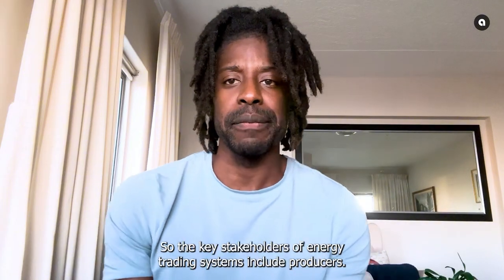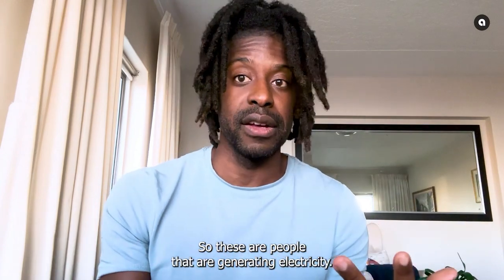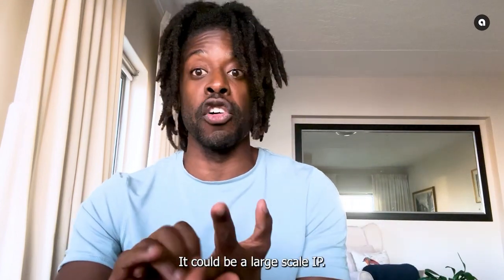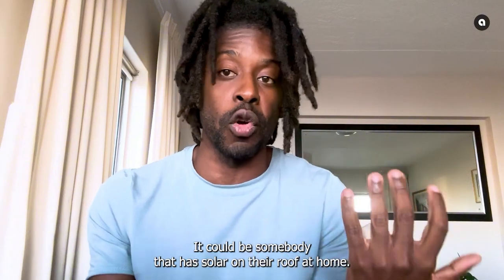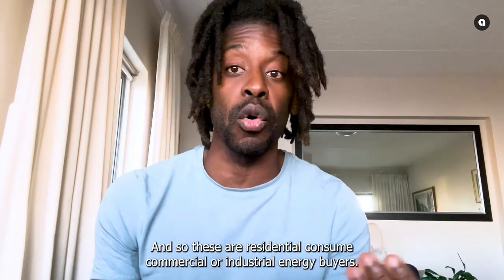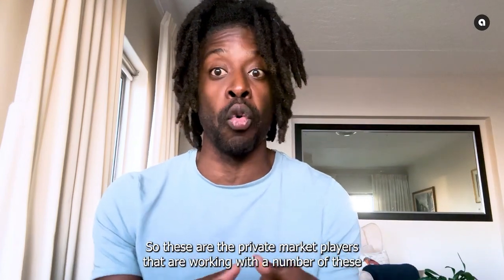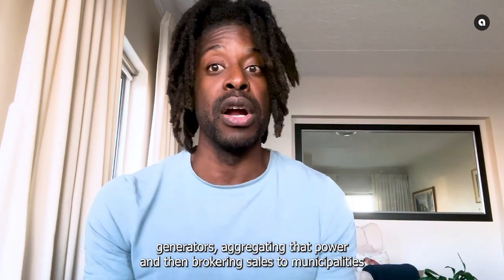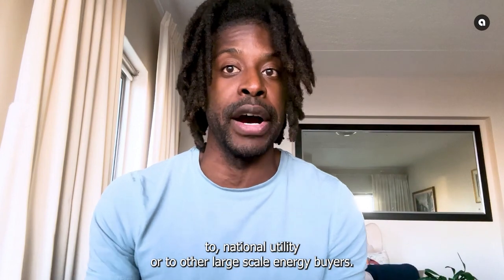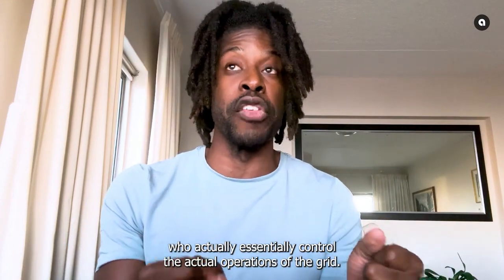Who participates in energy trading? So the key stakeholders of energy trading systems include producers. So these are people that are generating electricity. So this could be a generation company, could be a municipality, it could be a large-scale IPP, it could be somebody that has solar on their roof at home. Additionally, you have consumers, and so these are residential, commercial, or industrial energy buyers. You have brokers and aggregators, so these are the private market players that are working with a number of these generators, aggregating that power, and then brokering sales to municipalities, to national utility, or to other large-scale energy buyers. And then lastly, you have grid operators. So you have the national utilities, you have the municipalities who actually essentially control the actual operations of the grid.